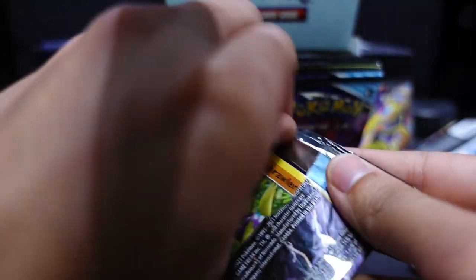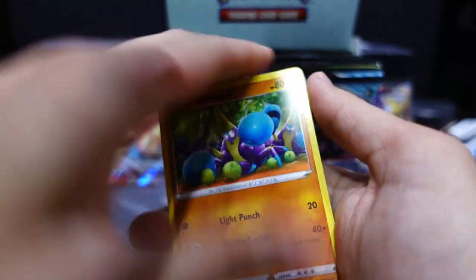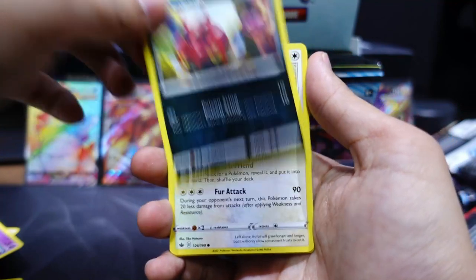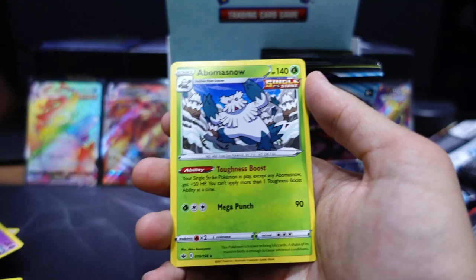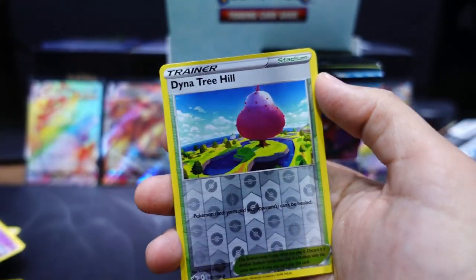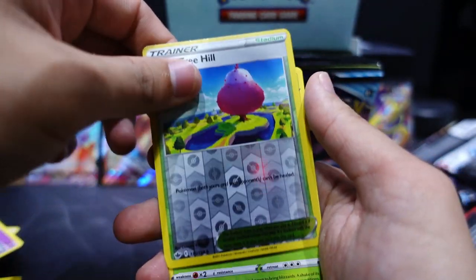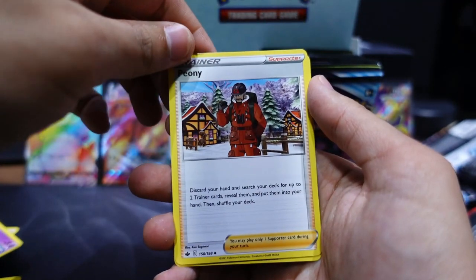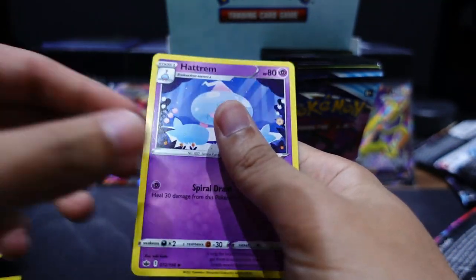The Galarian Zapdos. Travis Flip seems like he has maybe used up his luck already. So Crabrawler, Sphere, Vanipede, Furfrou, Farfetch, Dynatree, reverse holo. Guys, I want to show you something. If you see like this on the top right, I know when the cards are covering like that, and then you may see something on the top. Most of the time it's just reverse holo, alright? Abomasnow, Darkness Energy, Peony, Pony, you know, there's a Pony and there's a Peony. What's happening?